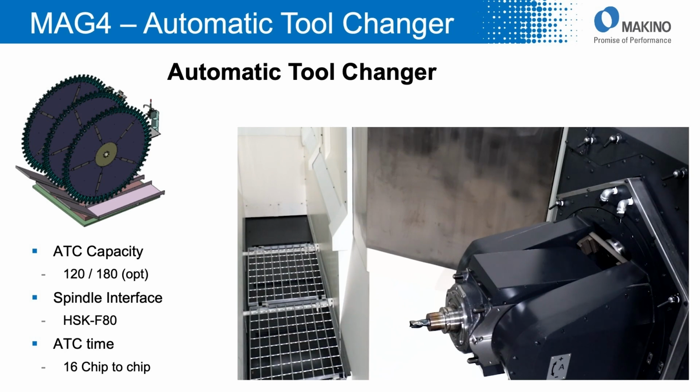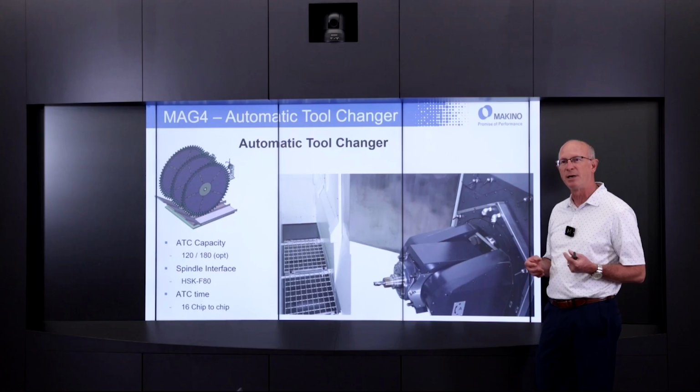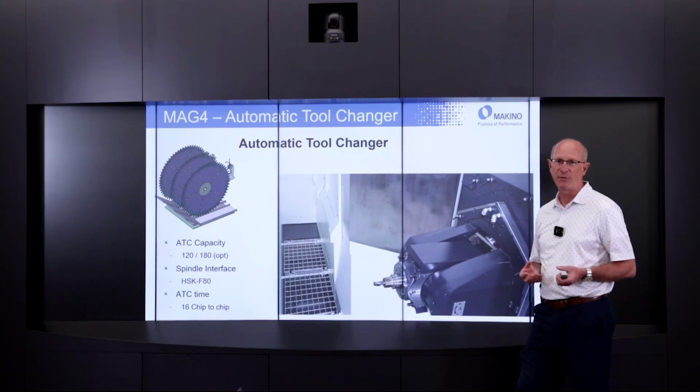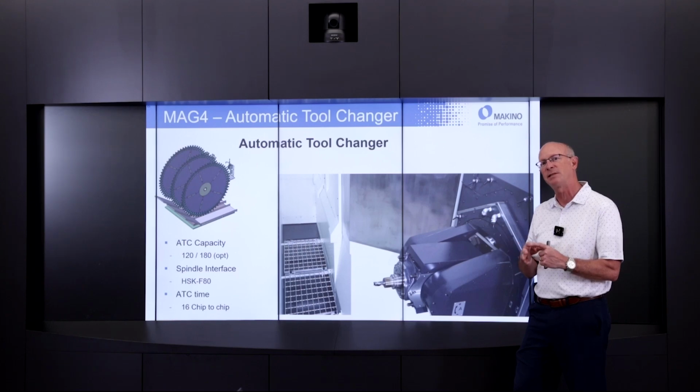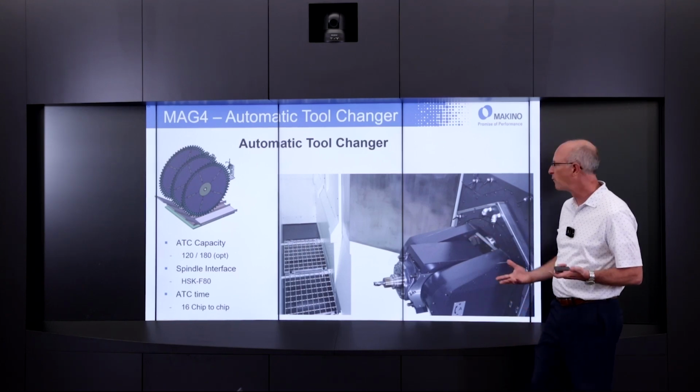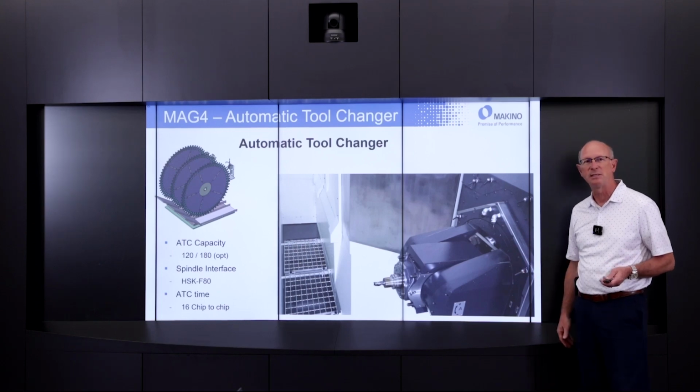Spindle interface on this machine, I didn't mention this earlier, but at 33,000 RPM, we're going to rely on that HSK interface. It's an HSK-F interface, which means we've got 80 millimeters of face contact from the tool to the spindle. Our overall chip-to-chip time is about 16 seconds.